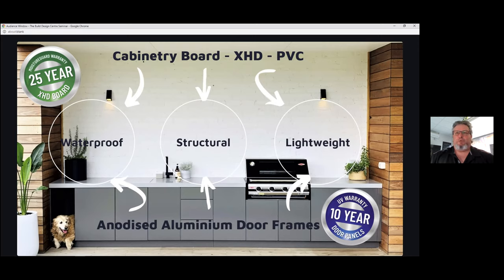The PVC board cannot absorb moisture. It won't rot. It won't deteriorate. You can hose the whole thing down. It can be in full weather. We put the boxes together with a 316 marine grade stainless steel screw. So every cabinet that you see there has 20 316 marine grade stainless steel screws in it. Right down to the hardware that holds the boxes together, we've thought about it being outdoors.